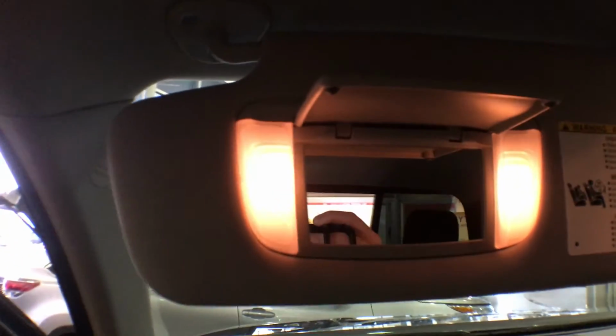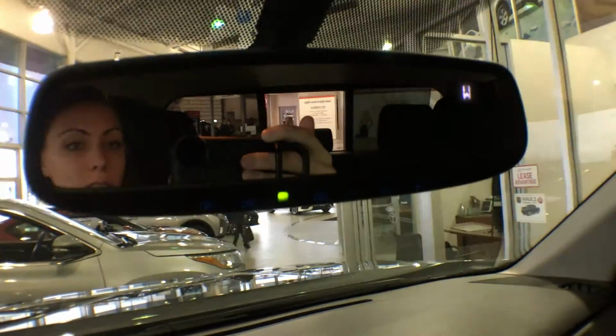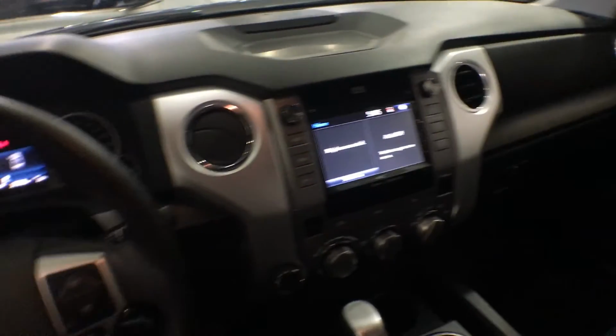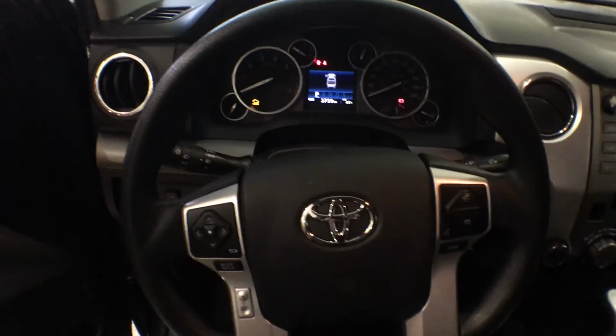They are a cloth material and have a beautiful patterning going down the center of them. So they're not just comfortable, they're also very eye-catching. Up top here, we have our dual overhead illuminated vanity mirrors. We have an auto-dimming rear view mirror with a built-in compass and garage door openers. We have a sunglass holder here, which does have a cushy pad on the inside so that they don't get scratched, as well as a business card holder. So there you are, the front seat of the 2016 Tundra SR5 with a TRD off-road package.